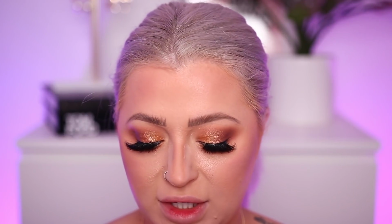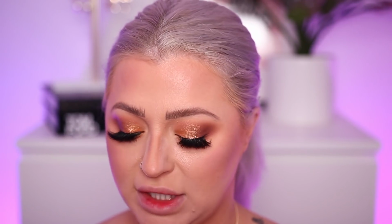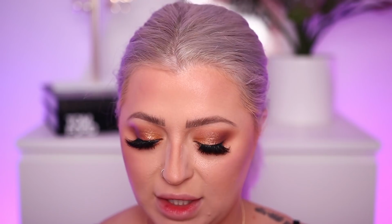So I got a little bit on this sponge and I'm just going to start really lightly applying it. I do prefer the dewy formula of these, but I thought I would try them again. And this shade just seems like it would work better with my makeup today.